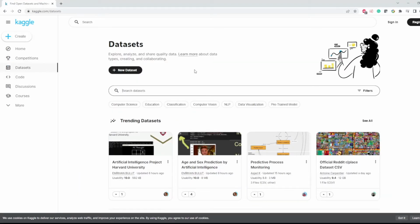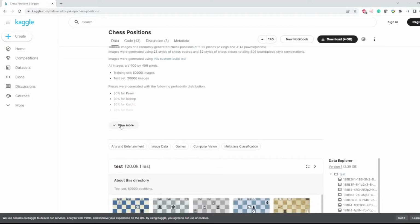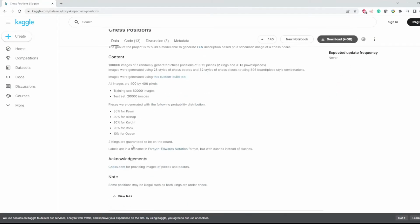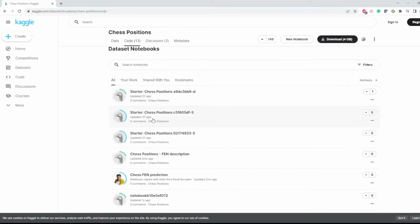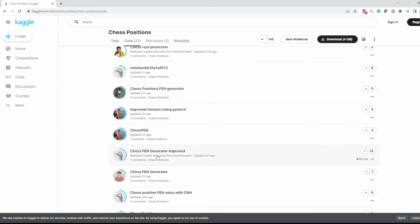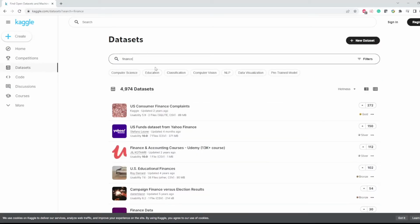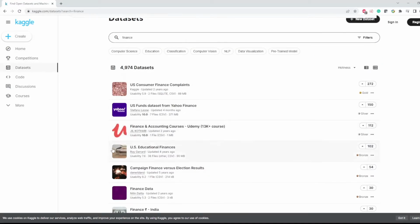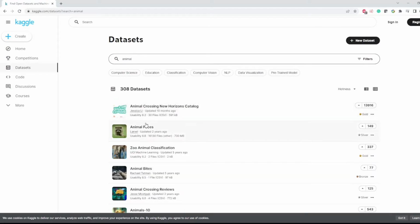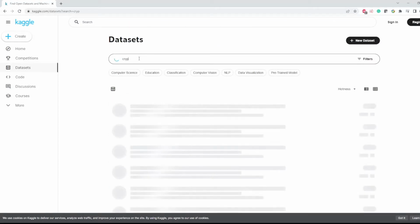And if you want to try new data sets that are not limited to the competitions, you can look them up during the data sets section. For example, if you're interested in chess, you can look up these chess positions. Maybe you want to build a Stockfish engine yourself. You can look them up. Or if you're interested in finance, you can look into some finance indicators on how to predict stock prices, right? If you're into animals, on how to differentiate between the animals, you can look them up as well.